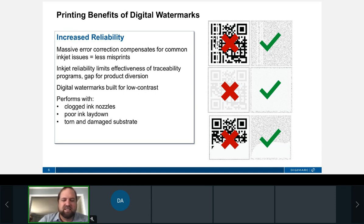And then lastly here, damage. This could be smudged, this could be torn, any sort of damage that happens. In all three of these cases, the Digimarc digital watermark still performs.